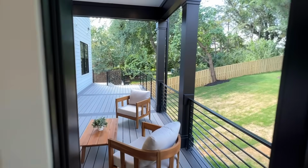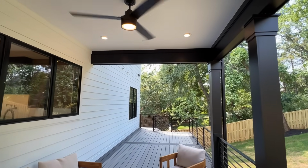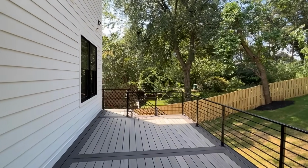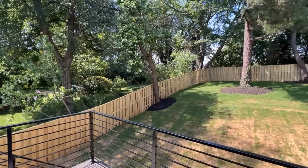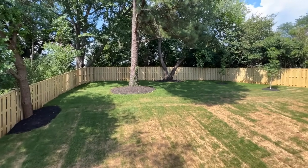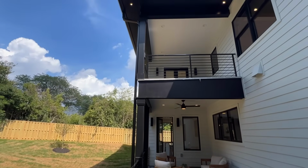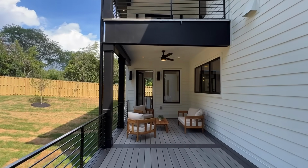Check out this outdoor space. So it looks like we have the Trex deck. We got the fan going. It's partially covered, so it's on this side. You got the covered deck, and then you can also come out here. And you can see they got the new fence all around, so if you had a dog or something like that. And then the primary suite, you also have a deck as well, or a balcony area that you can walk out to.